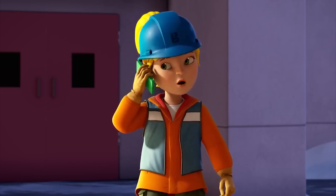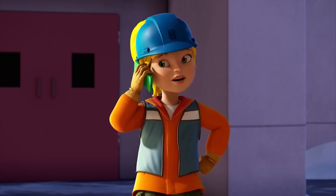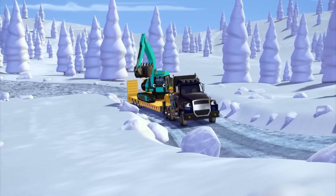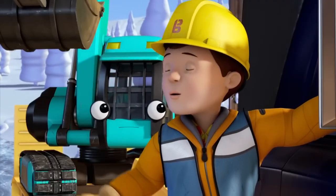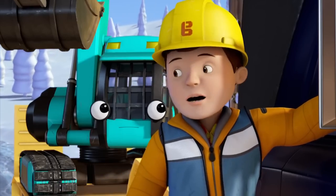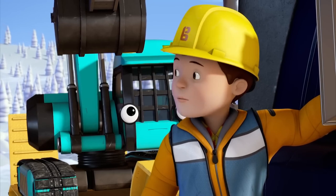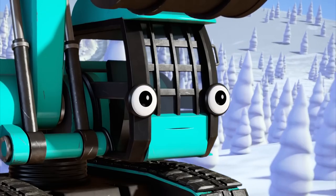Hi, Wendy. Hi, Bob. We've got an emergency on Observatory Hill. We need to stretch here as quickly as possible. We're on our way. Poor Tred, I hope he's all right. Wendy says he's very cold and very stuck, not hurt. Oh, well, that's good. With your track stretch, you should be able to get across the snow and dig him out. Oh, I'll do my best, Bob.